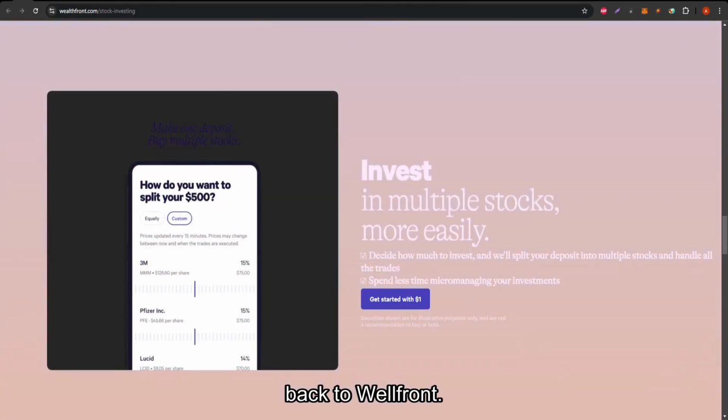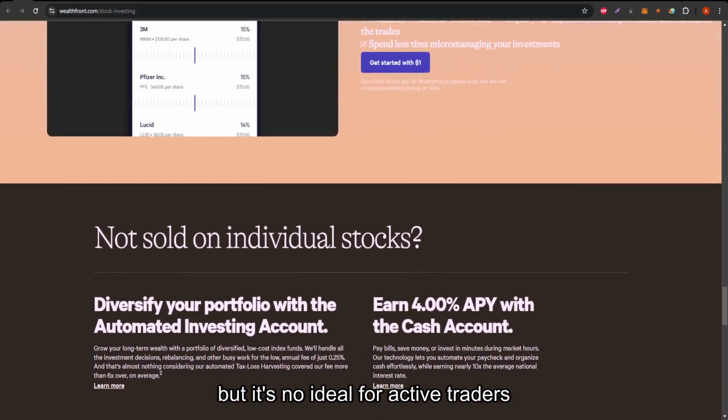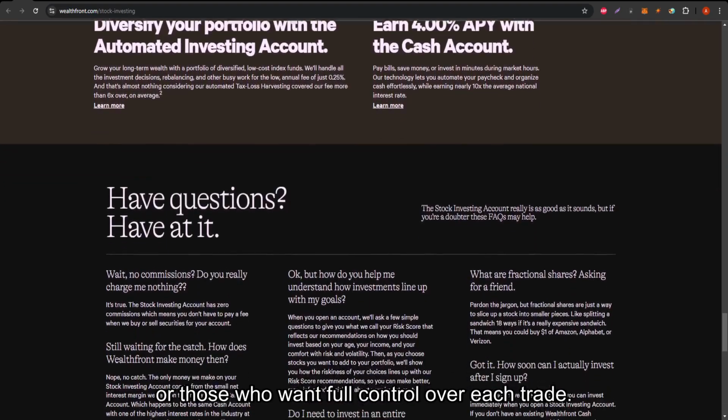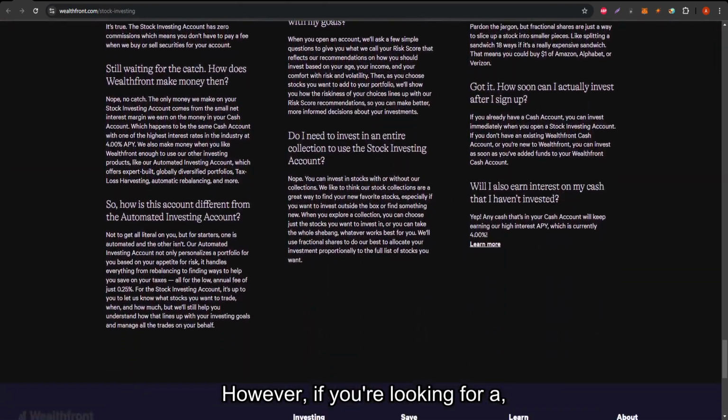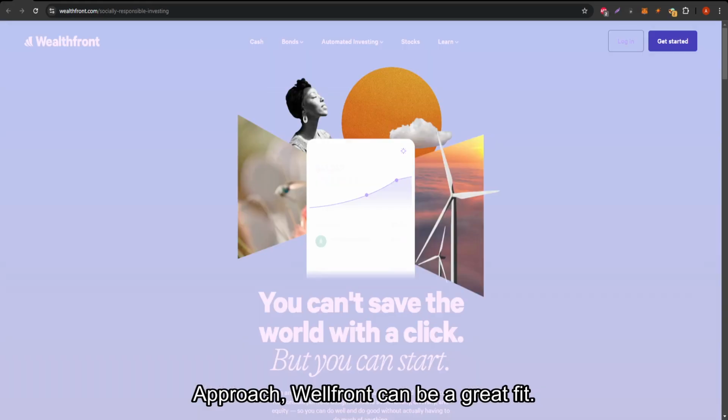Back to Wealthfront. The platform excels at simplifying complex investment strategies, but it's not ideal for active traders or those who want full control over each trade. However, if you're looking for a set it and forget it approach, Wealthfront can be a great fit.